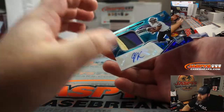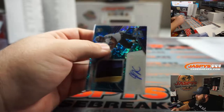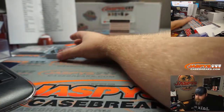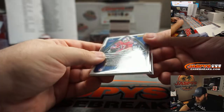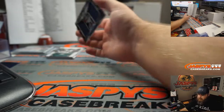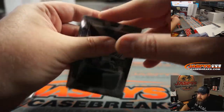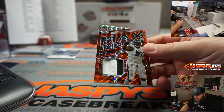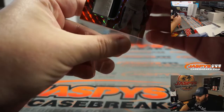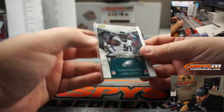And how about a three-color patch and auto, J.K. Dobbins for the Baltimore Ravens and Rhea Mitchell. Congrats, Rhea. Josh Allen Silver for the Bills and Ryan Harold. 54 out of 99. CeeDee Lamb, dual relic for the Cowboys, going to Patrick Cologne. And that is number 97 out of 149. Fletcher Cox, Max Impact relic, two colors for the Philadelphia Eagles and Jason Wehner. 1 out of 10. Very short number printed there.